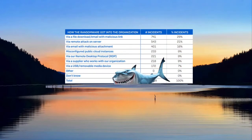I grabbed this chart from the 2020 Sophos State of Ransomware report. You'll notice email pops up 2 times as a top way ransomware gets in. With email representing 45% of ransomware attacks, it makes for a good threat vector to chat about. Keep in mind the concepts we'll review address all of the use cases listed here, but I wanted to keep this short.